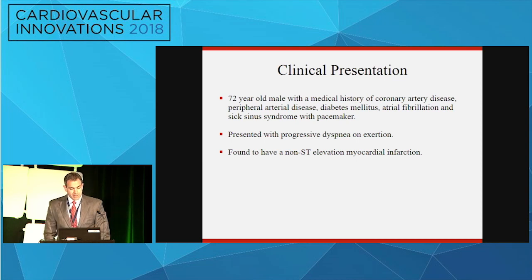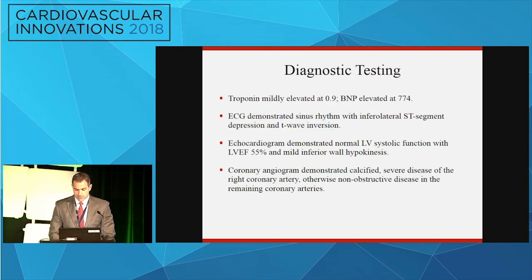So this was a 72-year-old male with a past medical history of coronary artery disease, peripheral artery disease, diabetes, atrial fibrillation, sick sinus syndrome with a pacemaker, who presented with progressive dyspnea on exertion and was found to have a non-ST elevation MI. Troponin was mildly elevated, BNP was elevated. The electrocardiogram showed infralateral ST segment depression. The echocardiogram showed preserved left ventricular systolic function with mild inferior wall hypokinesis.